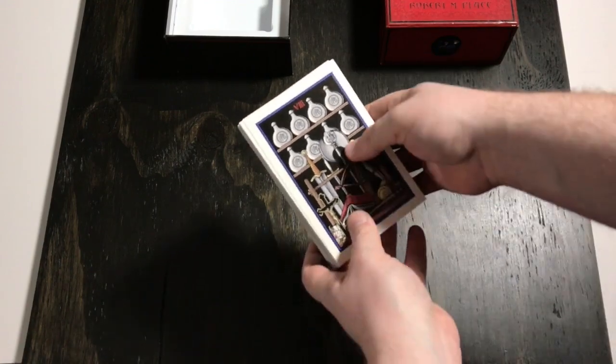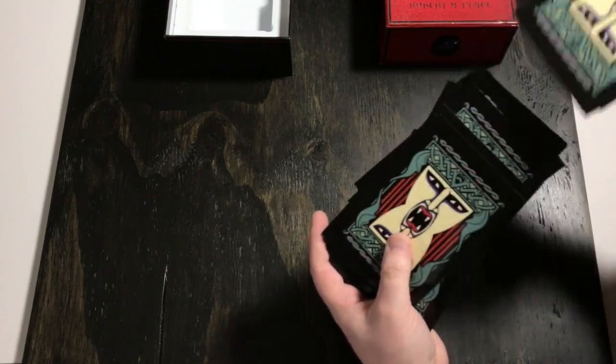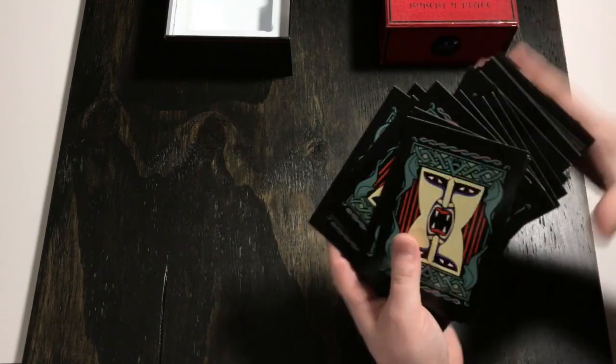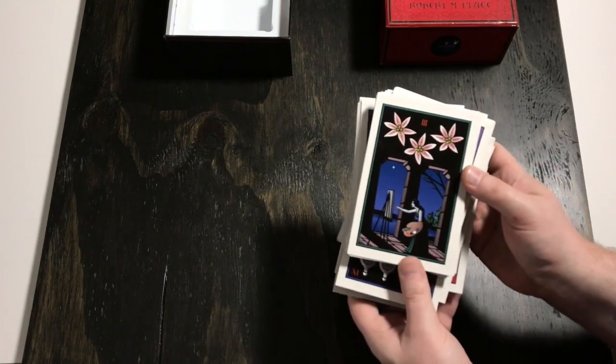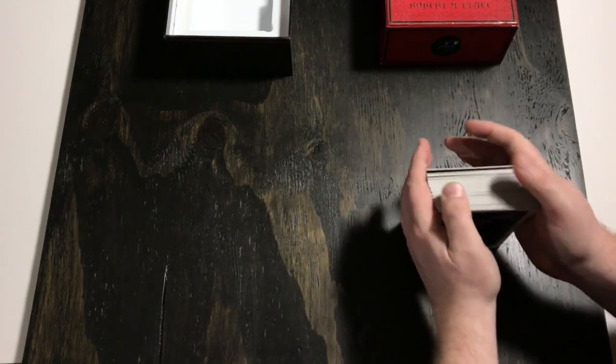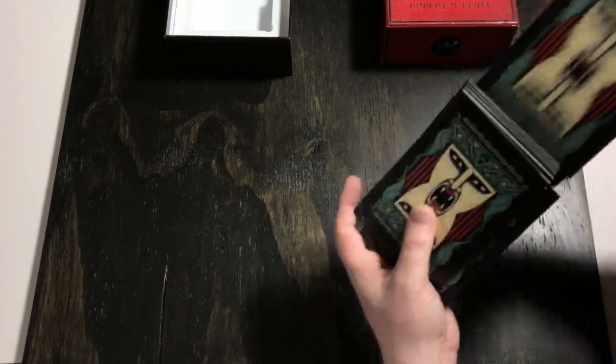This is not a new deck for most people. It's been out there in the world. It actually shuffles much better than I thought it would. I have seen this deck trimmed, and it's slightly tempting to trim it. Although seeing it now in person, the white borders don't bother me that much. So it overhand shuffles really well.